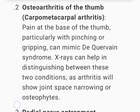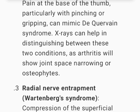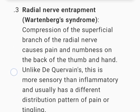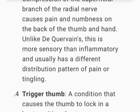2. Osteoarthritis of the thumb, carpometacarpal arthritis. Pain at the base of the thumb, particularly with pinching or gripping, can mimic de Quervain syndrome. X-rays can help in distinguishing between these two conditions, as arthritis will show joint space narrowing or osteophytes. 3. Radial nerve entrapment, Wartenberg syndrome. Compression of the superficial branch of the radial nerve causes pain and numbness on the back of the thumb and hand. Unlike de Quervain's, this is more sensory than inflammatory and usually has a different distribution pattern of pain or tingling.